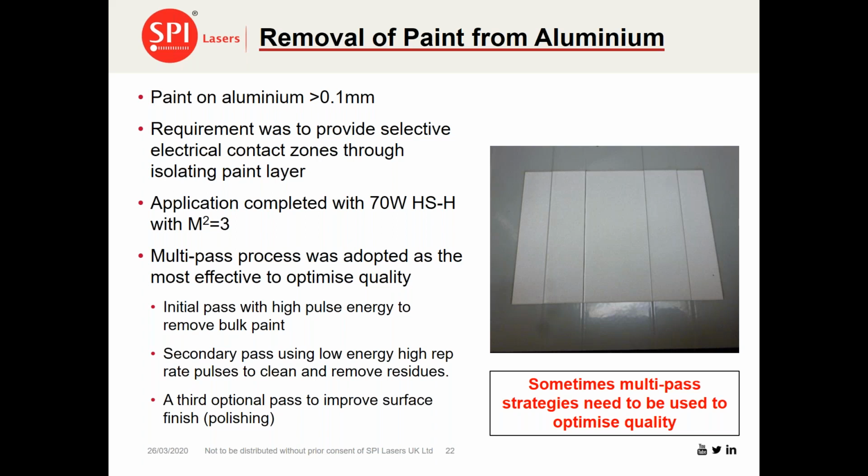What we're actually finding is that you can do an initial pass to do a coarse removal of the bulk paint, a secondary pass which uses low energy, high rep rate pulses to clean and remove the residue, and then a third pass, which is optional, but it really polishes the surface up and gets to the best finish. And what we're doing here, each one of those passes are using entirely different pulse energies, peak powers, and pulse durations, and it's all from the same laser source.